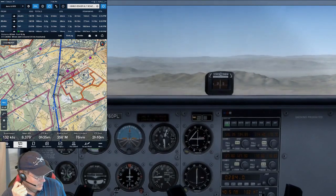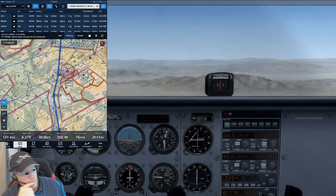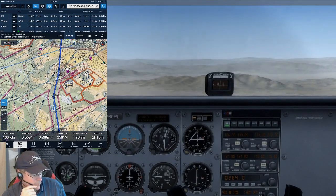Hotel Romeo, radar contact 17 miles northwest of Canyon Airport. Canyon altimeter 29901, and confirm aircraft type your requested cruise altitude.